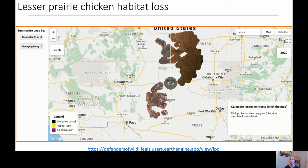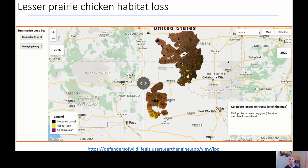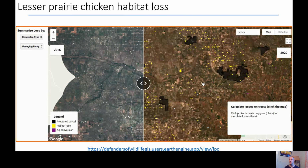So I'll let this little demo play through and you can see what I'm talking about. On the right, we've got our 2020 imagery. On the left of the slider, our 2016 imagery. And the algorithms we developed will detect agricultural conversion, but then also other land cover change, in this case corresponding to habitat loss. And we presented these through this public app, the link is here at the bottom, specifically so users could see not only the extent of loss, but how it overlapped with different protected areas. Those are the black polygons that you're seeing.